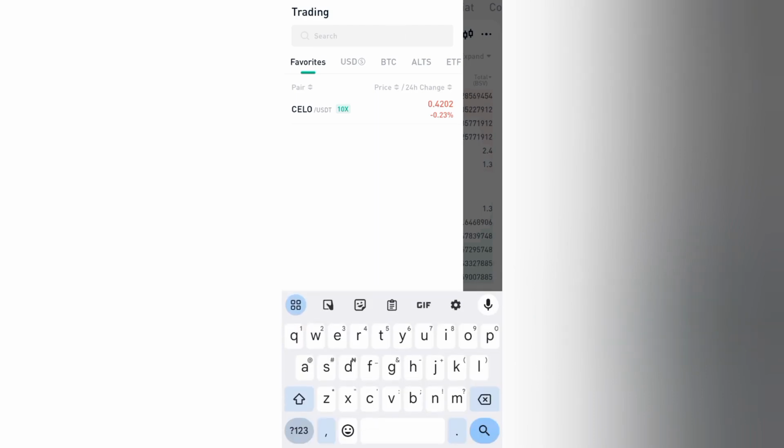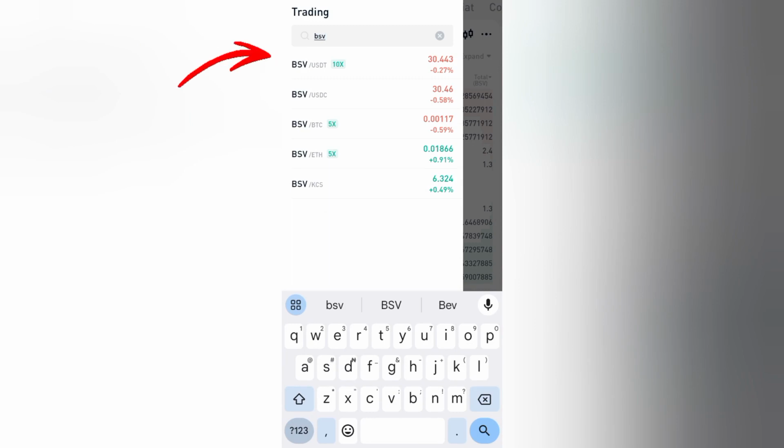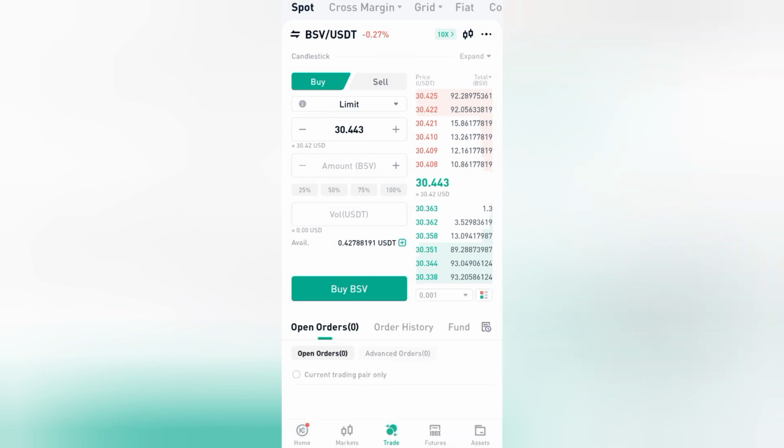Just tap the search bar and put in BSV. Now you're going to select this first one, which is BSV/USDT. Tap on it. Now you are going to tap on, this is buy and this is sell. You have BSV, so you are going to tap on sell.